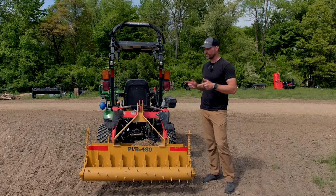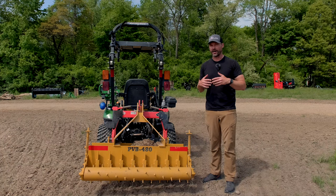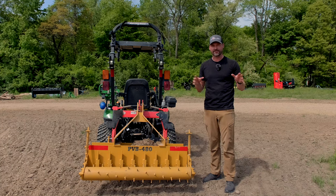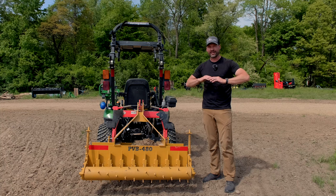I can see this kind of a tool being really handy for a contractor in residential construction, or a landscaper, or if you have a big project to do at your house, if you want to put in a soccer field or something else, just redo the whole backyard. This is going to do a really good job at leveling out everything.